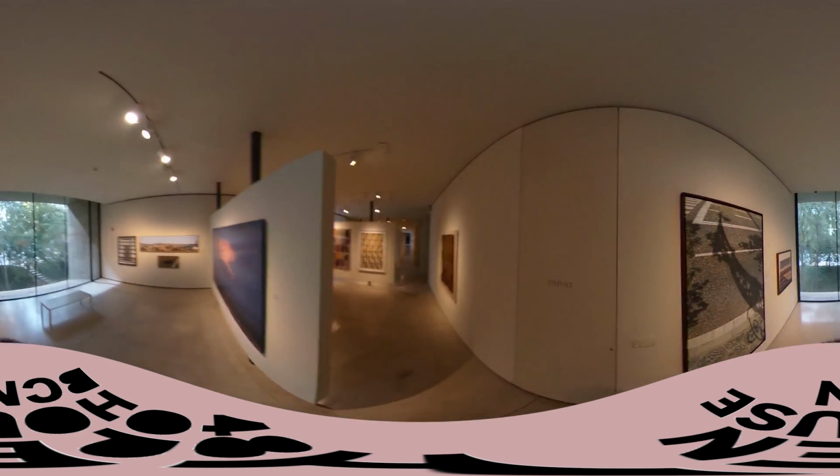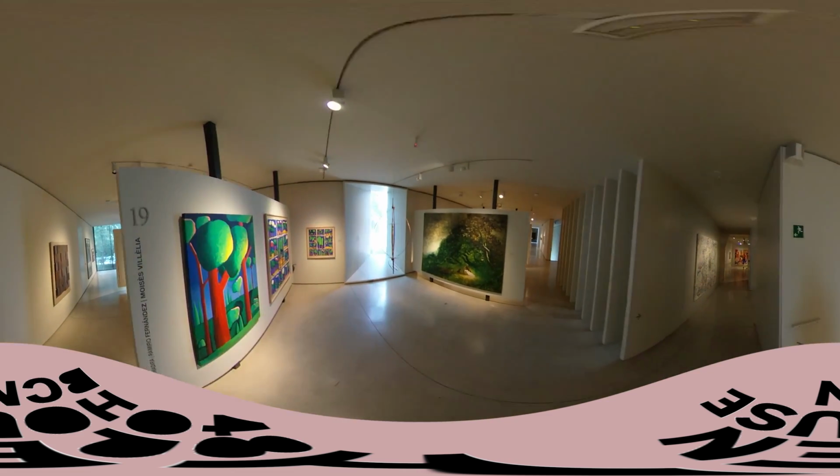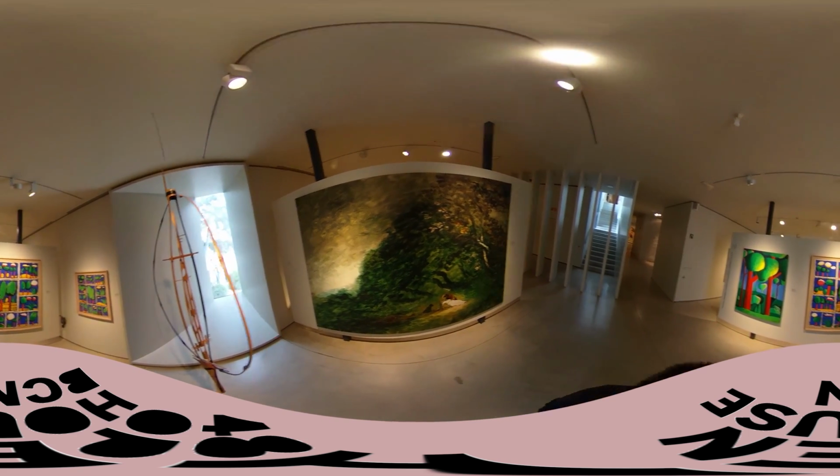The complex occupies 5,800 square meters, granting 3,400 of these to exhibition space, with a separate area for offices and another used for educational workshops for regional schools.